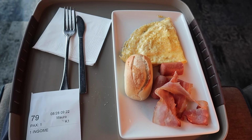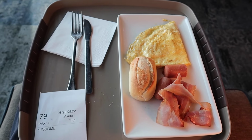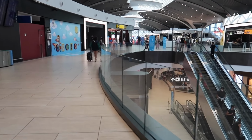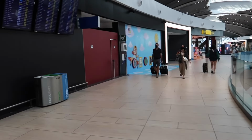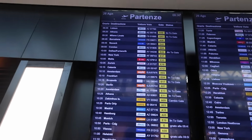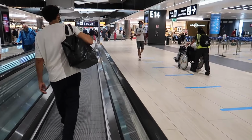So here's my breakfast for today, which I had to eat really quick because it's already time to leave the lounge and to go to the gate. It took me about 10 minutes to walk from the lounge to the gate.